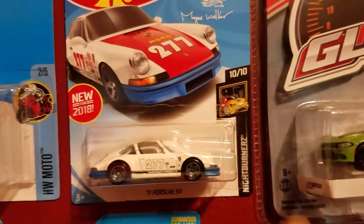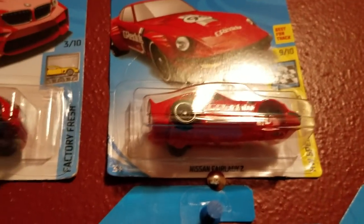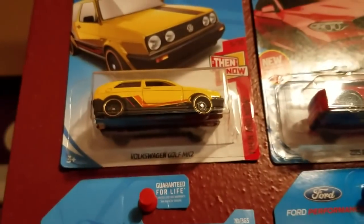Porsche without the red side tampo. Upside down. A couple of our missing wheels. This Pagani doesn't have an interior. Very badly crooked tampo. Another missing wheel is my latest one. Nissan Fairlady. And then a couple wheel slags. And this one has a bad tampo as well.